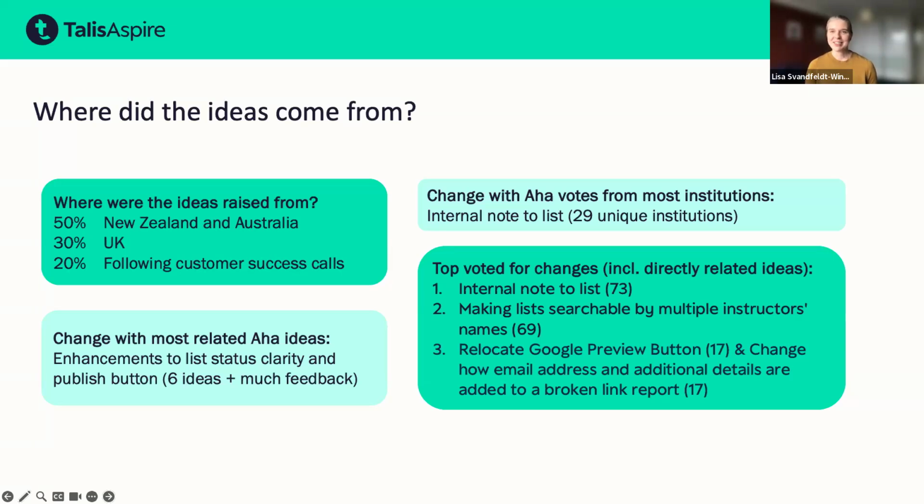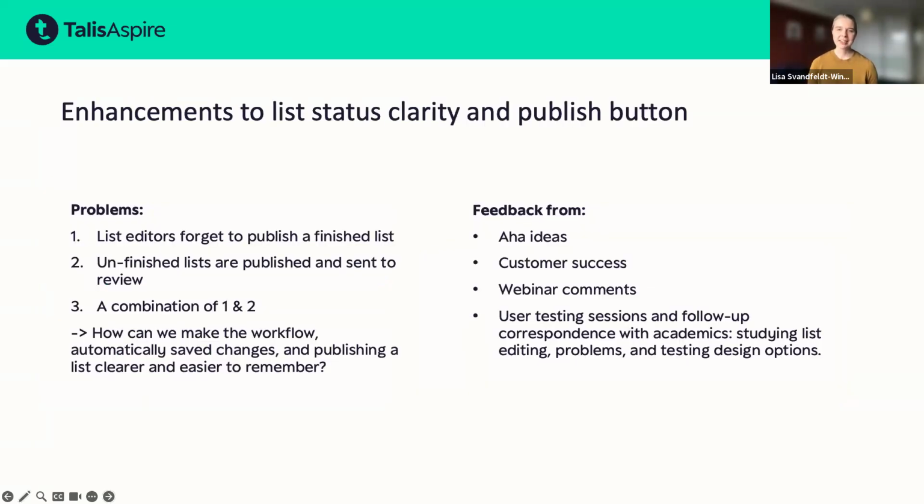And could you give the next slide, please, Kate? So I'll say a couple of words about the publish button and the status, which has been certainly a series of changes where it's a lot of small changes after each other, where we wanted to give them to you as soon as possible, but also keep our developers able to do other things. We had two big problems that we wanted to address in this one.